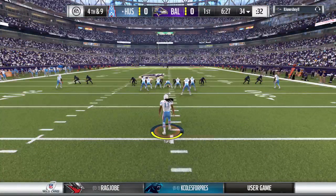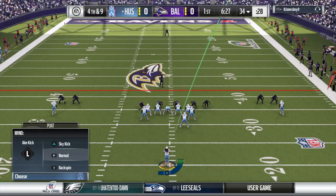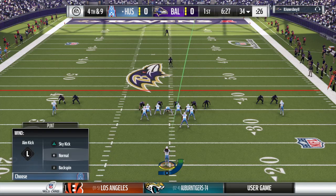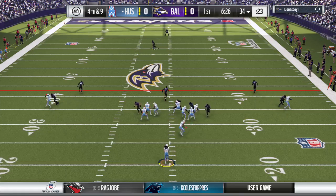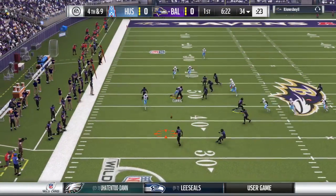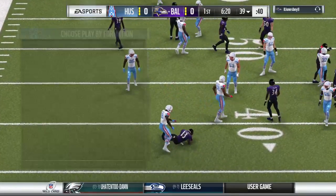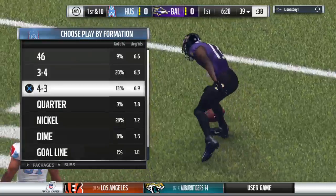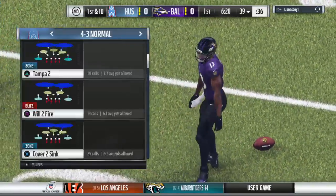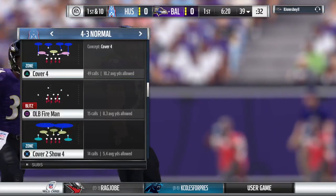So they bring out their punter as he's on to punt for the first time this afternoon. And he'll get this away into the icy winter air. Just a 25-yard punt. Not what he was hoping for by any stretch. And possession will switch hands, 1st and 10. And now Baltimore gets set to take the field.